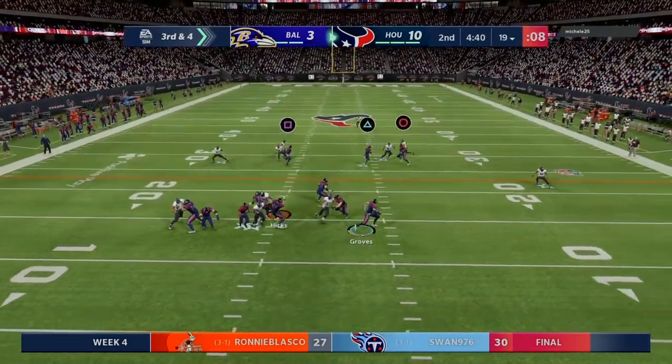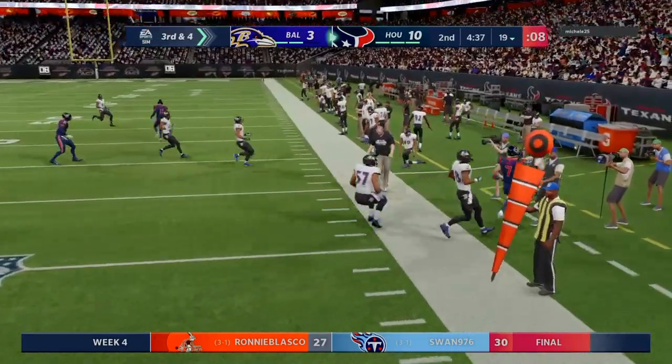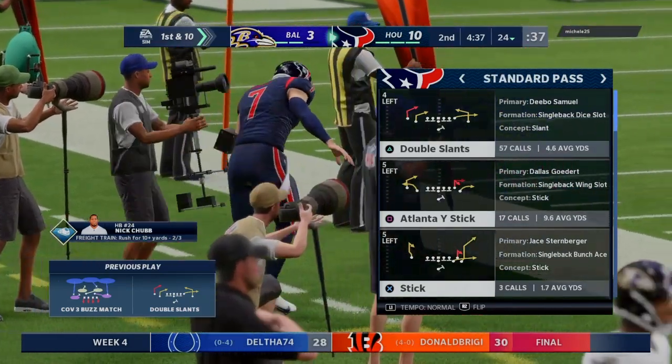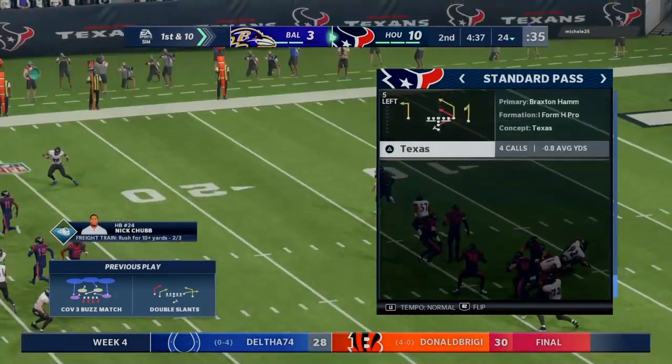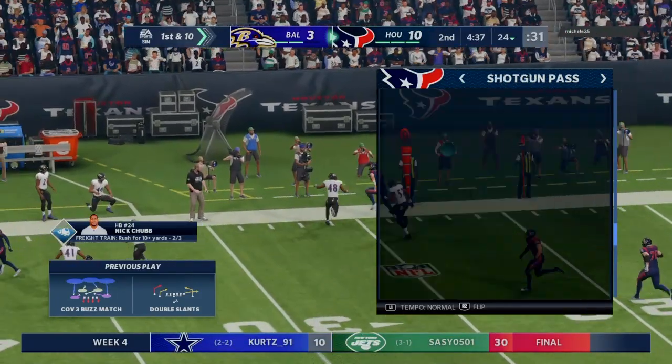Looking to throw. Groves eluding the pressure right. He can run for it, and he will. And he gets it here to right around the 24 before he's out of bounds. Maybe not exactly what they had in mind, but that scramble good for 6 and a first down.